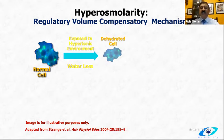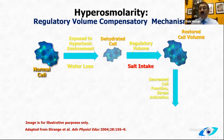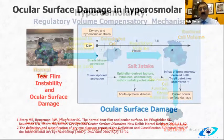The dehydrated cell starts to do what is called a regulatory volume increase exercise. And it does this by bringing in salts. And when it takes in salts, it also brings in water. And this then restores the cell volume. But the problem with salt intake is that the electrolytes it actually imbibes are sodium, potassium, magnesium, the chlorides, and the anions like bicarbonate, and they interfere with the cell metabolism because there is hypernatremia and hyperkalemia intracellularly, and this sets up an intrinsic apoptotic mechanism, and there is cell damage and cell death. So that's what starts to happen when there is this regulatory volume compensatory mechanism.